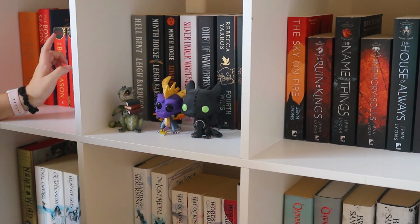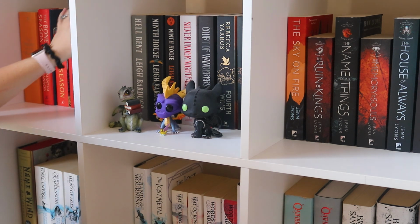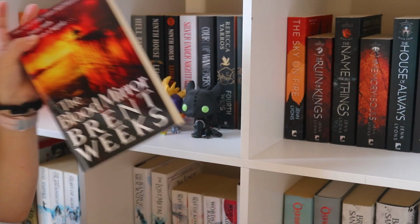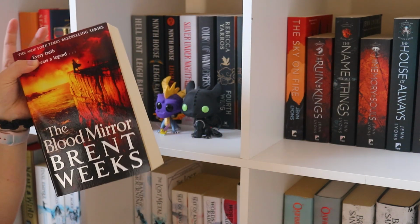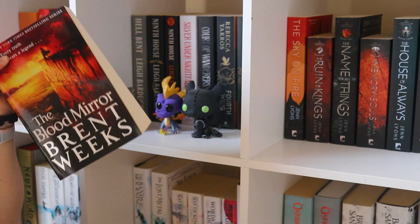Behind me on this shelf is some books that I will probably end up getting rid of. However, books that I intend to keep are the Lightbringer series by Brent Weeks, and the Black Prison book is book 1. So I own book 1, 4 and 5, but I own all of them on audiobook. So at least I'm not lacking there in terms of my reread.